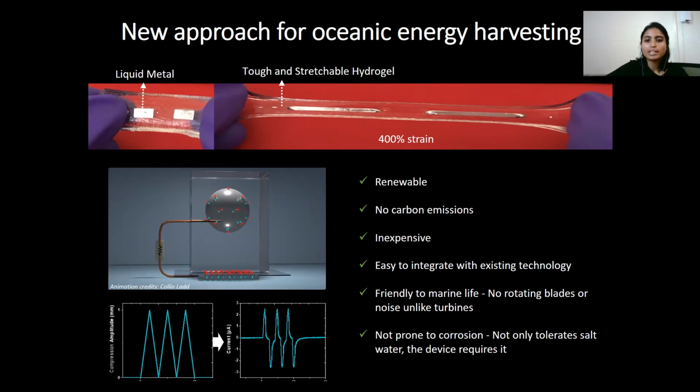And they're friendly to marine life, no rotating blades or noise, unlike turbines. They're also not prone to corrosion. Not only do they tolerate salt water, but the devices require it in order to function efficiently. Finally, they have a scaling physics that offers highest energy harvesting efficiency when compared to the existing technology.